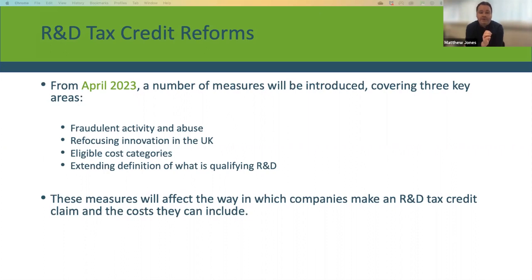So from the 1st of April 2023, a number of measures introduced covering 3 or 4 areas, I should say, really. So fraudulent activity and abuse. That's a big issue that they want to try and target. Secondly, is refocusing innovation in the UK, encouraging it to take place here in the UK. Altering the eligible cost categories, and also extending the definition of what is qualifying R&D. These measures will affect the way in which companies make an R&D tax credit claim and the costs that they can include in that. Now, I've got slides on the fraudulent and UK and eligible costs, but not on the definition of R&D, because that's just a very quick small change, but also a fundamental change.